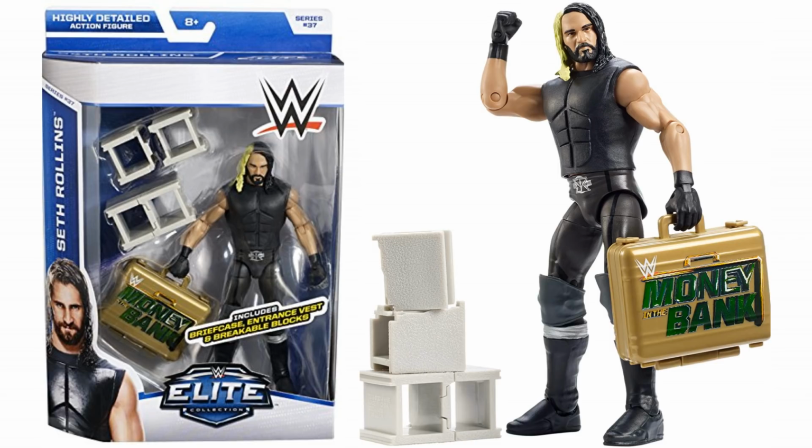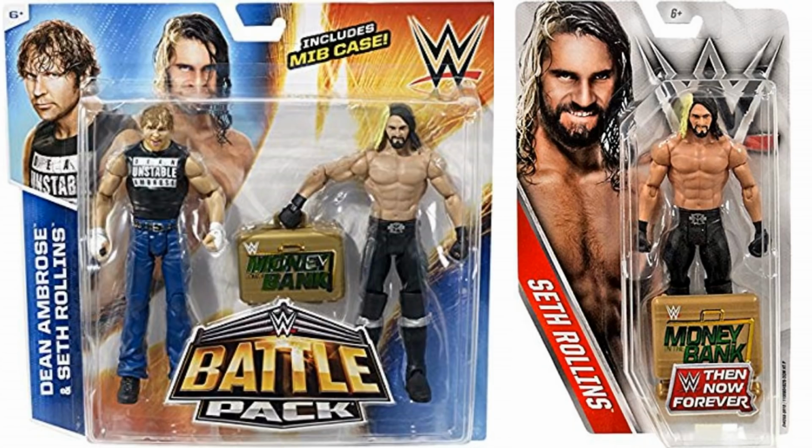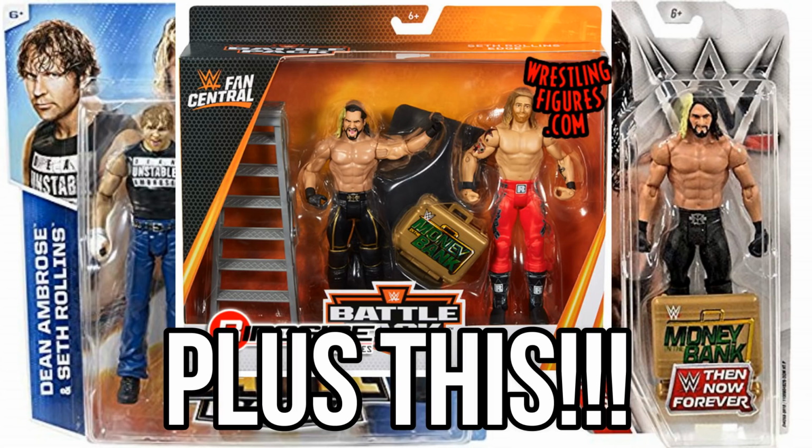Elite 37 sees Seth come with breeze blocks, a gold Money in the Bank briefcase, and then also you could get a Toys R Us exclusive, Seth Cashes In. It comes with a better Seth Rollins figure in my opinion, and instead of breeze blocks you get the WWE Championship. That of course comes with the gold Money in the Bank as well. And you could also get a battle pack that came with Dean Ambrose and a Then Now Forever figure. Both of those come with gold Money in the Bank briefcases.